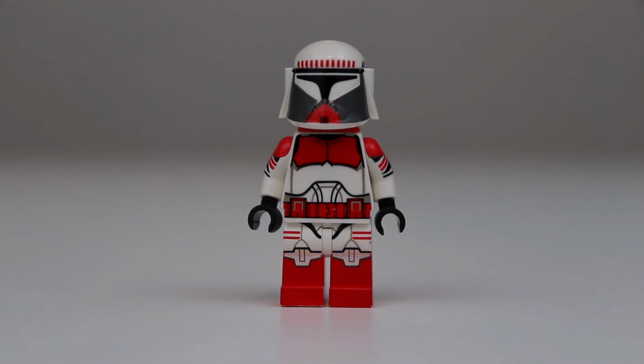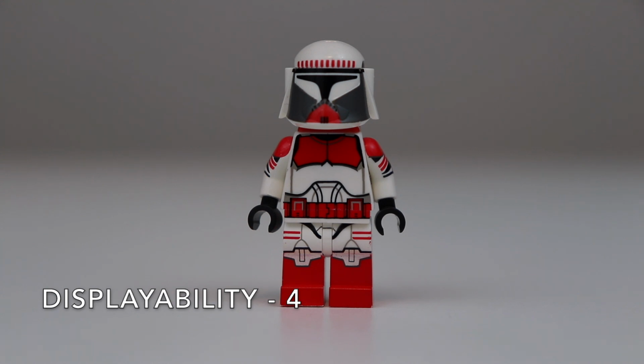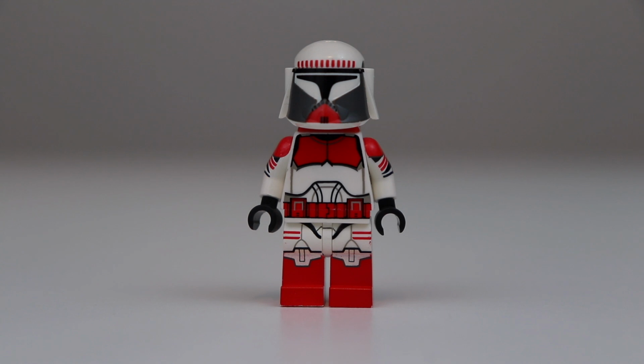So for the displayability, I'm going to have to give this figure a 4, just because I do think this is a little bit of a weird looking figure. I don't really believe anybody would buy this just to have it displayed on their shelf. I think there are much better options out there. But of course, this figure does have amazing looking printing, and the helmet is a unique design, even though I don't like it that much. So for that, I decided to give it a 4.